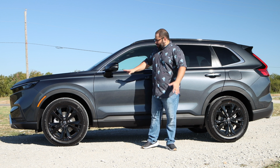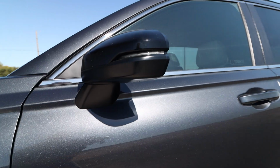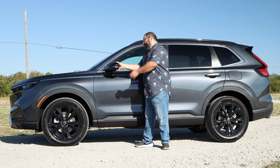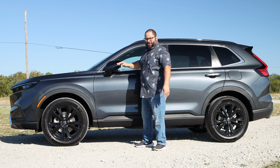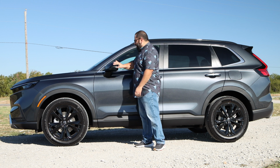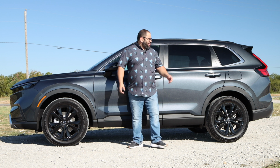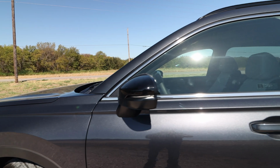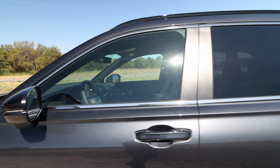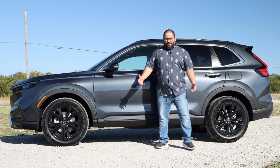I love the black, love the proportions that we get with that. We do get the black mirrors on here. They are not power folding, so you kind of have to peasantly fold them if you need to squeeze it into the garage. We do get a chrome trim on the outside. It's chrome, but it's still kind of a darker chrome than super bright chrome on there. And that's really what you get with the profile.